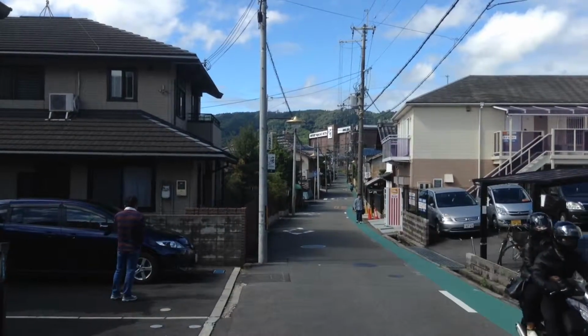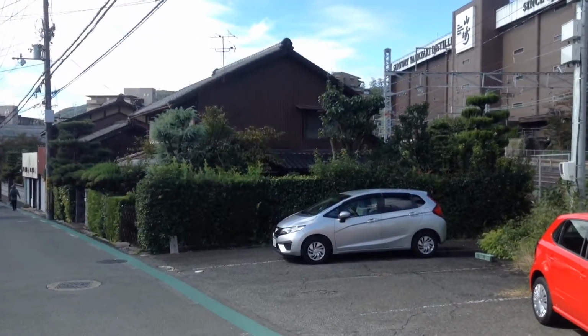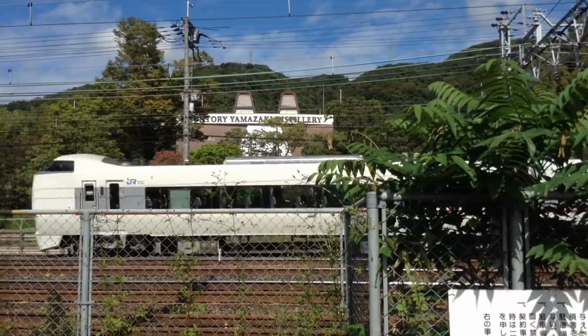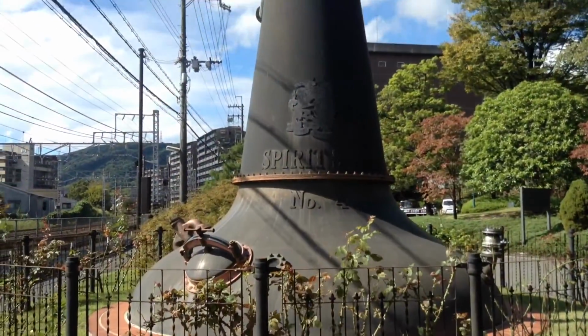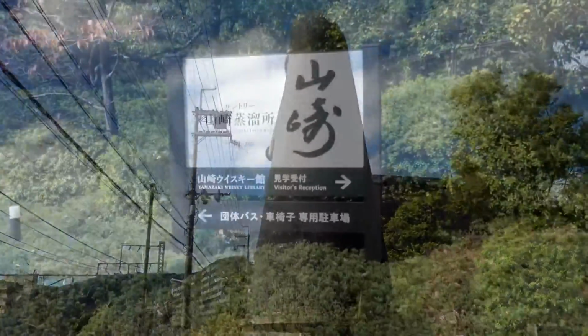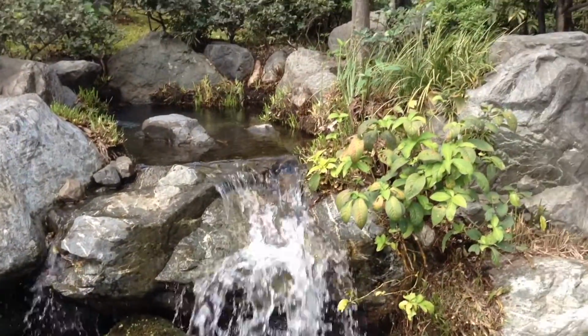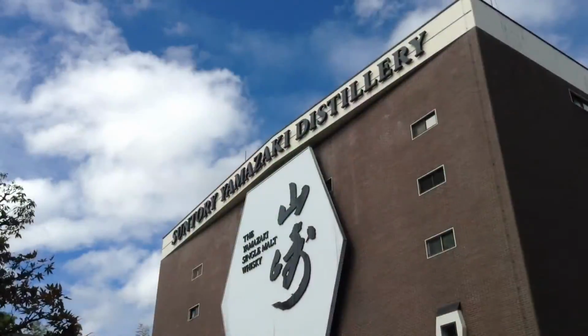Okay, so if you wanted to visit the Suntory Brewery, I recommend going to Nishiyama Tenozan Station. This is a new station, and one stop up from this is Yamazaki on the Hankyu line. And here you will find the Suntory Yamazaki Whiskey Distillery.